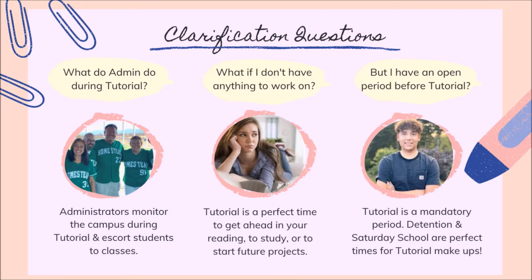Remember that admin are monitoring the campus and will need to escort you if you're not in a tutorial class. If you don't have anything to work on, read a book, do something productive, find something to work on. And if you have an open period before tutorial, you're still expected to attend tutorial.